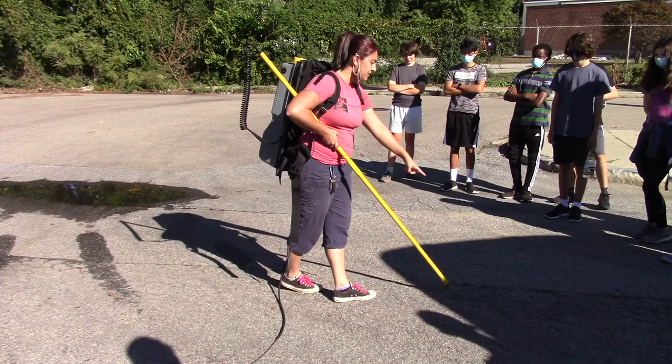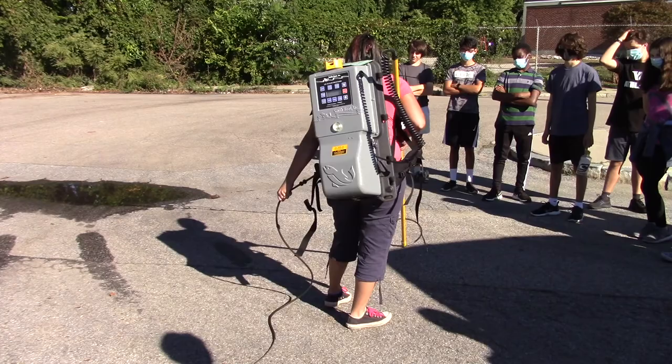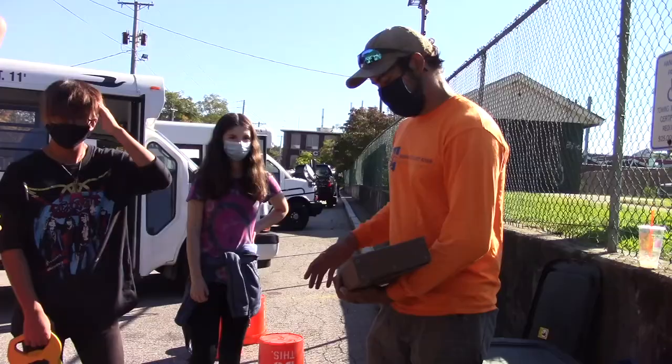The signal reaches about a foot away from the wand itself. And then this tail here, which is something that I'm going to cover too, this tail is very important. This is the cathode. Essentially, does anybody want to carry this?